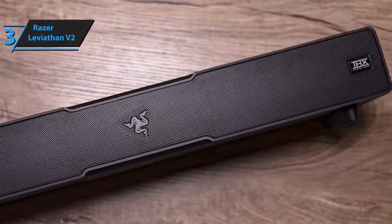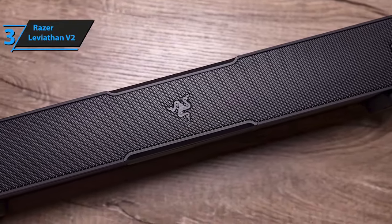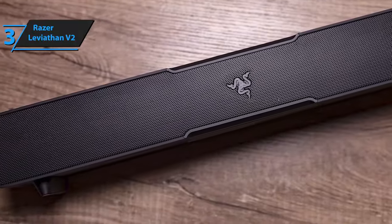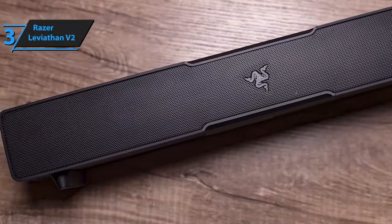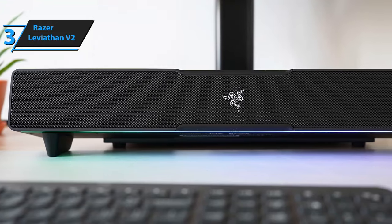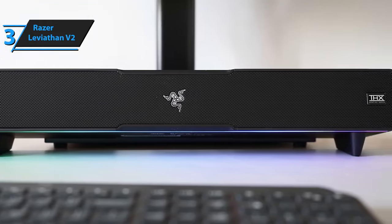Despite its compact dimensions, the Leviathan V2's audio quality is remarkable, characterized by full-bodied soundscapes that bring games and media to life. Connectivity is a breeze thanks to its low-latency Bluetooth link that supports smooth audio playback and the ability to switch effortlessly between your PC and up to 8 devices using the Razer Audio app.